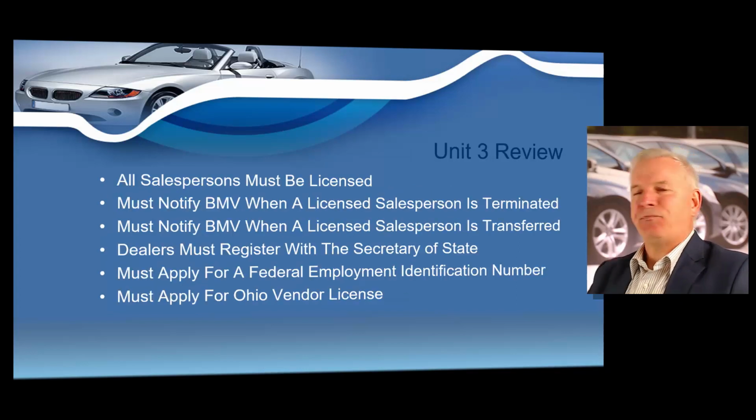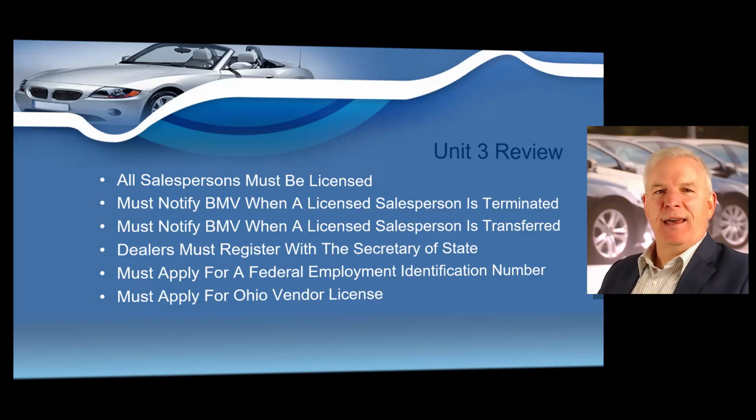Okay, so hey, let's do our Unit 3 review. So in Unit 3, we have learned that all salespersons must be licensed. You must notify the BMV when a salesperson is terminated within 48 hours. You must notify the BMV when a licensed salesperson is transferred. Remember, dealers are going to need to register with the Ohio Secretary of State's office. You must apply for a federal employment identification number, and you must apply for an Ohio vendor license number.